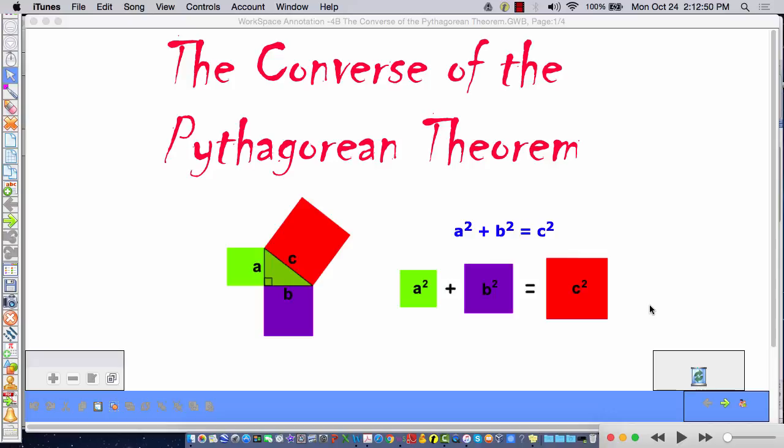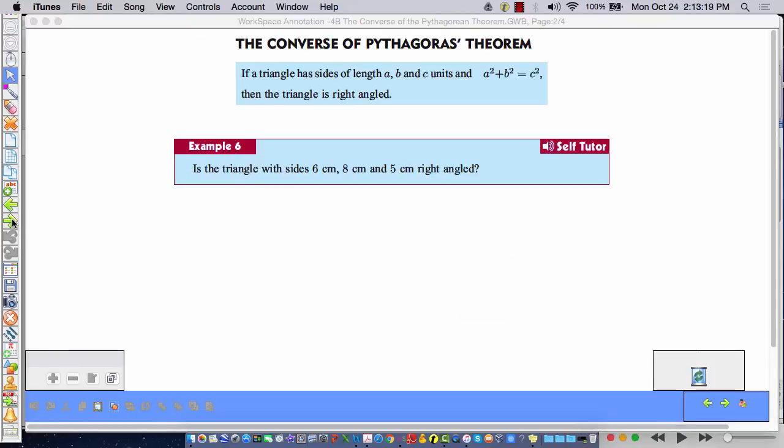We have heard it 1,000 times that a squared plus b squared equals c squared. That is the relationship among the two legs of a right triangle, a and b, I should say the lengths of the two legs, and the length of the hypotenuse. This is a nice geometric proof of the Pythagorean theorem, where the area of this square plus the area of this square equals the area of the square formed by the side of the hypotenuse. But that's not our focus today. Our focus is the converse of the Pythagorean theorem.